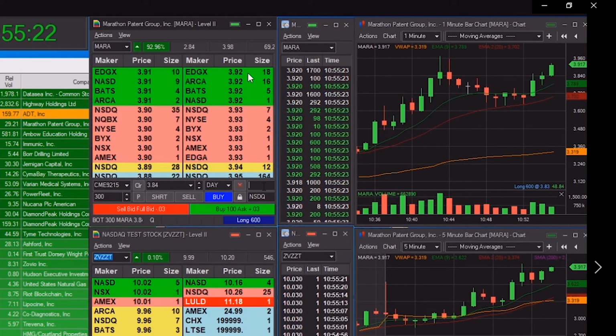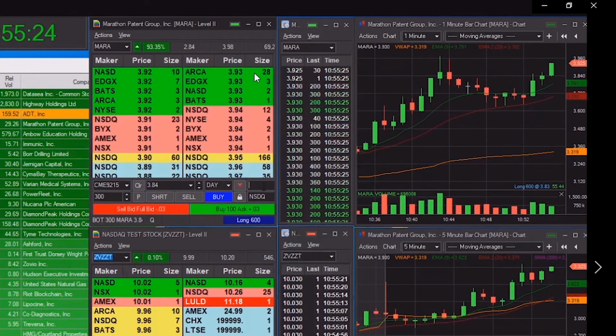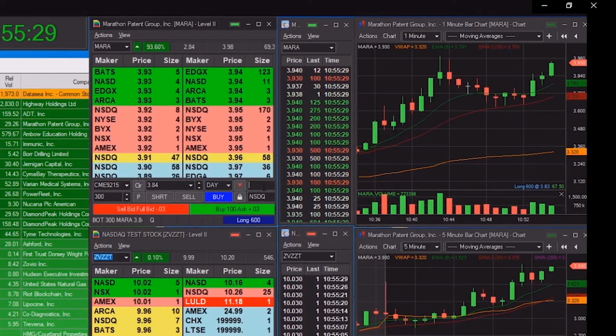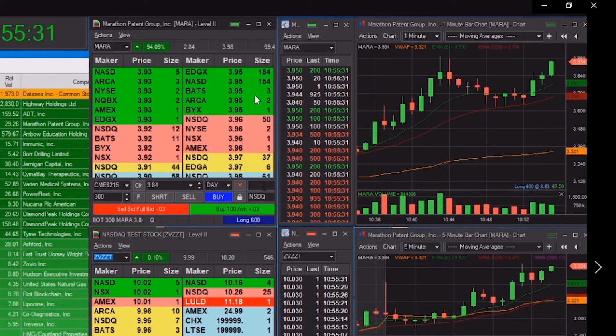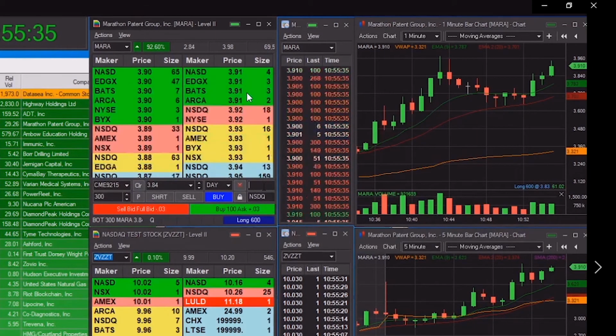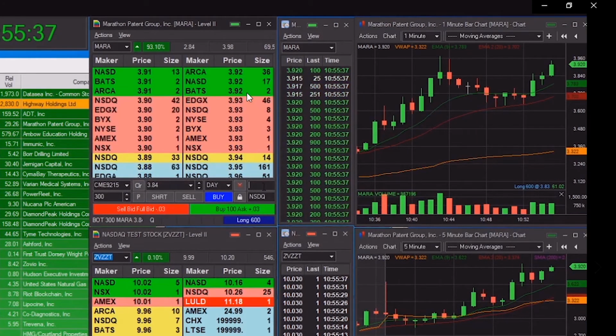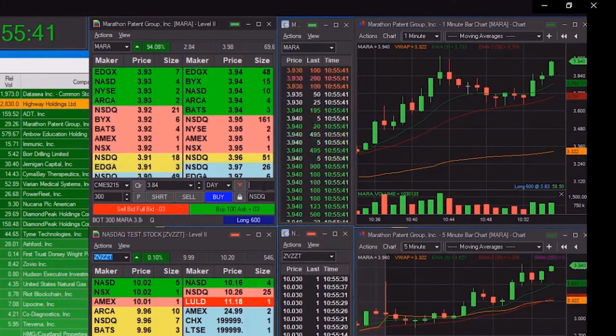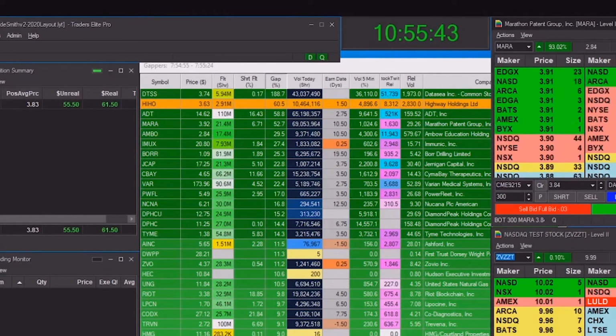I could have got out at 95, which would have been a good $120 profit for the day. But I was a little bit late, hoping again that it breaks the $4 target that I had set. But eventually it never did. And I decided to go ahead and just pay myself and close out the day with $93.